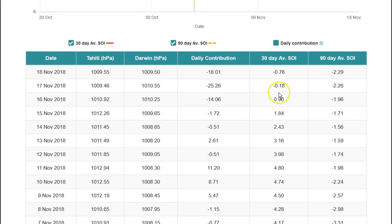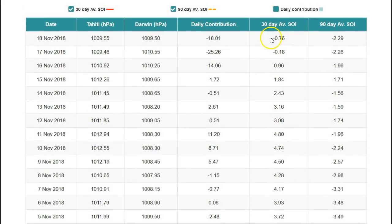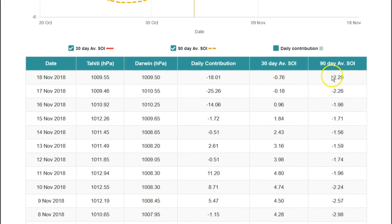30-day average SOI, well, we were positive for sure. Back November 8th, we were at 4.28. And now we're down at minus 0.76, so we're heading in the right direction. 90-day average, this is for monitoring El Nino development. Well, minus 2.29 is basically dead neutral. If you were down at minus 15 or something, then we'd say, hey, maybe there's El Nino going on. And you go back and look, where were we? Minus 4.67 back around Halloween time. We've actually lost ground, and we're down to minus 2.29 today.